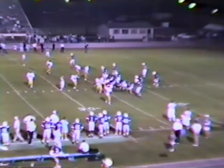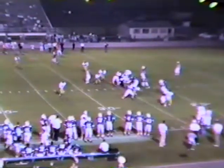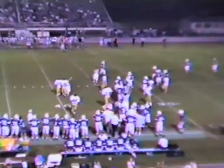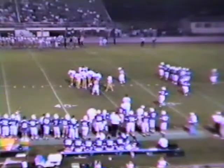So 1st and 10 for the Blue Devils, their own 24-yard line. Stafford is the tailback. A little bit of a reverse to Griffin. He's got some room. Can he break the tackle, out to the 35-yard line as he is taken down by Scott Baker, but a good play, Tommy, as Griffin came from that wingback set back up in the middle. That's a Gallatin play for you.